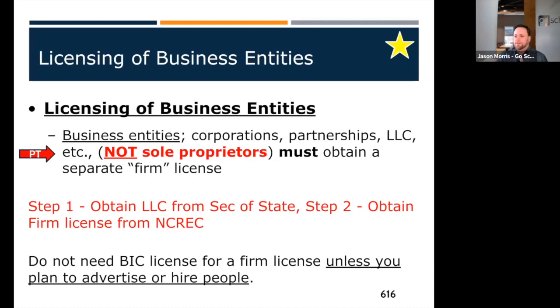You're setting up an LLC. Correct. Step two, though, right? Step two, remember how we said, especially with that new rule change, that you must be paid through the firm now. And in this case, if you want to be paid through your LLC, you need to run that through a firm license, right? And so having that firm license set up through the Real Estate Commission is definitely that important step two.